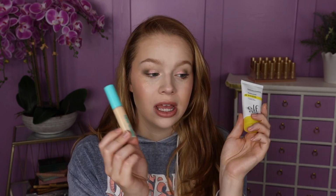I've actually been obsessed with this combo. This has been my everyday face when I'm feeling lazy because it gives me a bit of coverage. It gives me glow. These two products together is Your Skin But Better perfected.